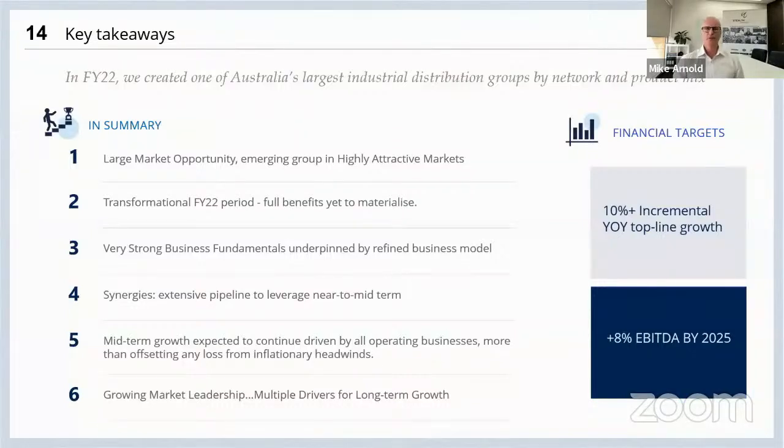All those businesses, except for Skipper's, have been flatlined. All those businesses have grown significantly above expectations.